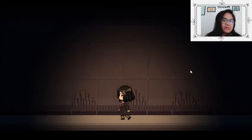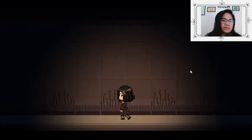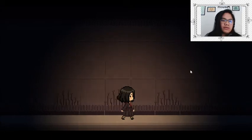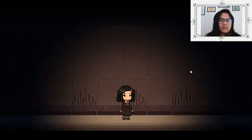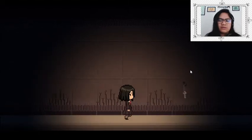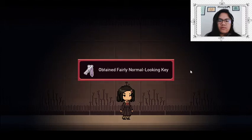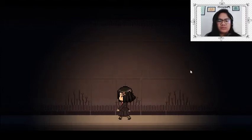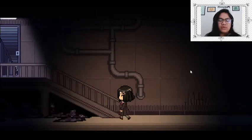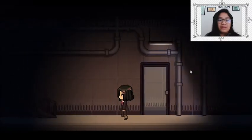Okay, wait, what? Everything disappeared. Yeah, everything disappeared. Oh, there's a key. Barely normal looking key. Sure. What the? Oh no, that is not doing anything right. At all.